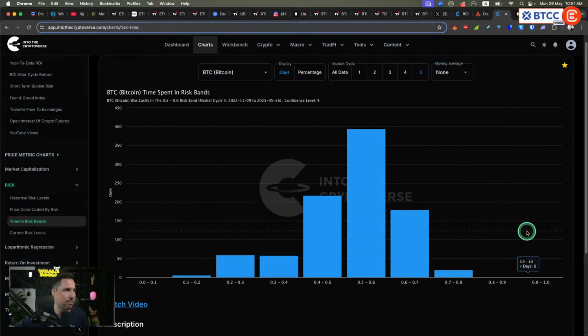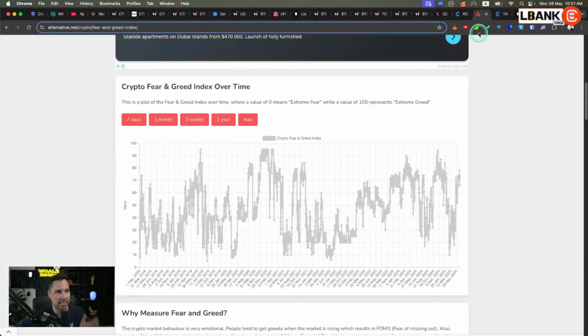This is one of the data points that we need to focus on. I will highlight to you when we do start to get in there that we're currently still in that 50 to 60% band, which you can spend a lot of time in. So it hasn't got overheated yet.